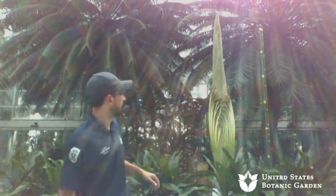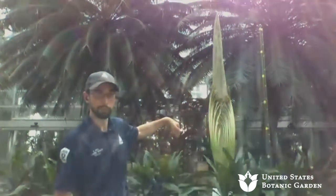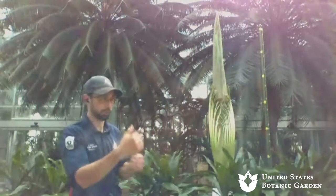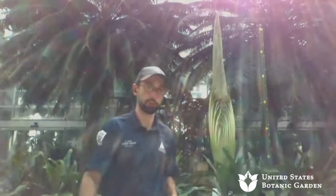So the insects will crawl down into the center of the spathe when the female flowers are in bloom, attracted to that stink, and they'll remain there through the second phase of the bloom when the male flowers release their pollen, and insects will get all coated in that and hopefully travel to another plant as cross-pollination is required.